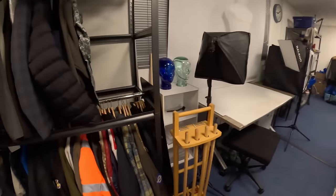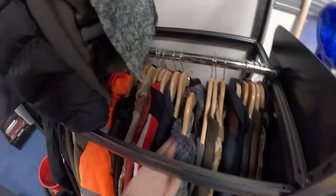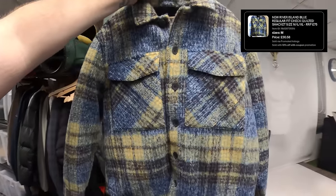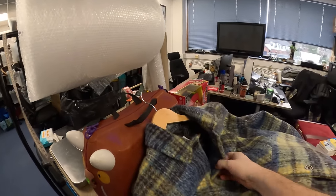Right, River Island jacket, medium. I have two of these left. What do I have, one? I think that might be the last one. Oh, that is the last one, okay. Take that out, there we go. I bought these on the River Island sale last year. I think I bought like 10 of them and they were going for like £5 each maybe in River Island.